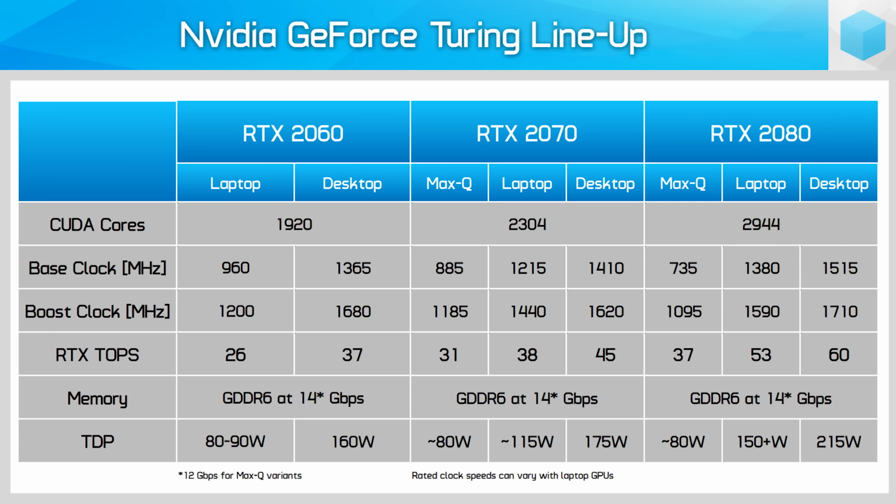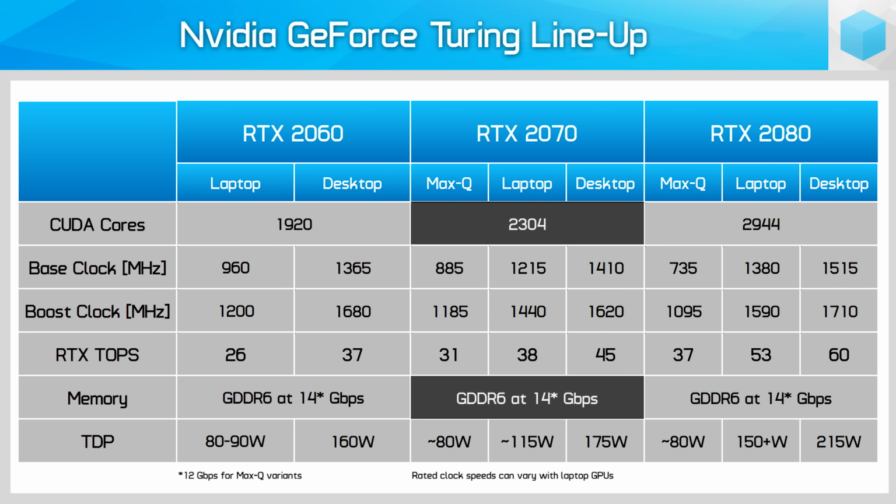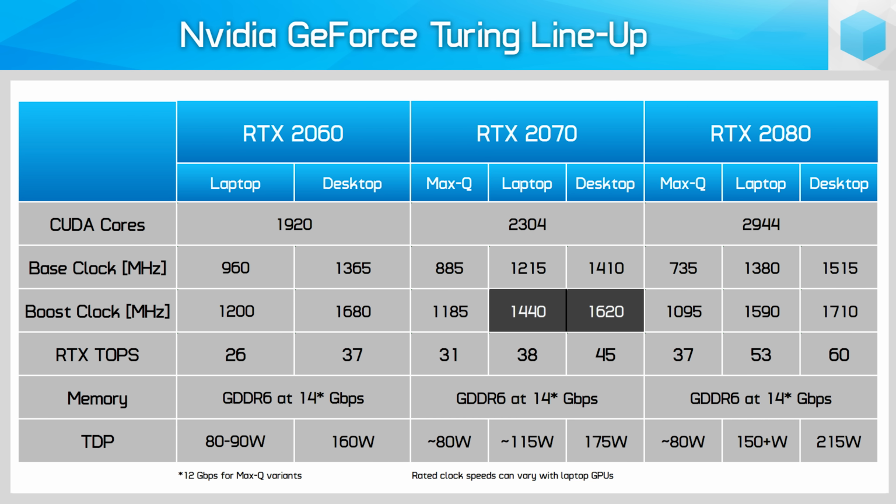So let's revisit the GeForce 20 series for laptops again and focus in on the RTX 2070, which is also what I'll be looking at today. Despite Nvidia using the exact same RTX 2070 name for the laptop and desktop variants, the laptop variant is clocked lower. It has the same CUDA core count and same memory configuration, but the boost clock is 180 MHz lower. So straight away, the desktop card is 13% faster in games that are shader limited, provided this clock behavior plays out in the real world.